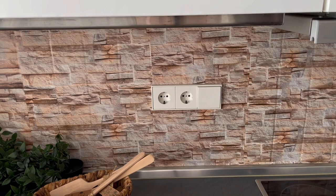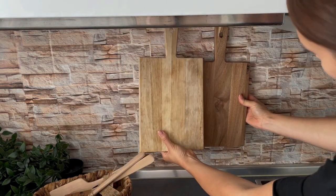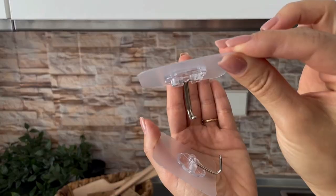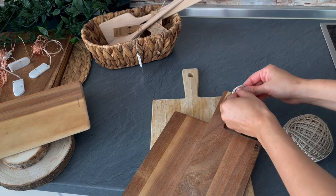To cover this outlet, I found these cutting boards, which I think will fit my rustic theme perfectly. I'll be using these command hooks to hang them up and hope they won't fall.